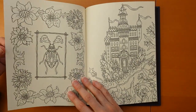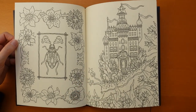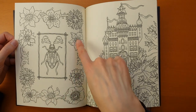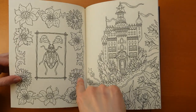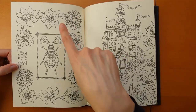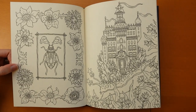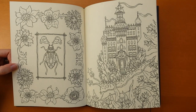And here we have a lovely bug surrounded by beautiful floral. So you could take a colour palette and just do all the flowers the same colour. I mean, these two are the same, these two are the same, those two are the same. Yeah, those three are the same actually. So you could do some of them the same colours as each other or not. You have a think, decide what to do.